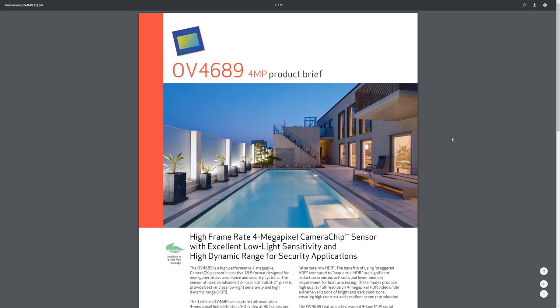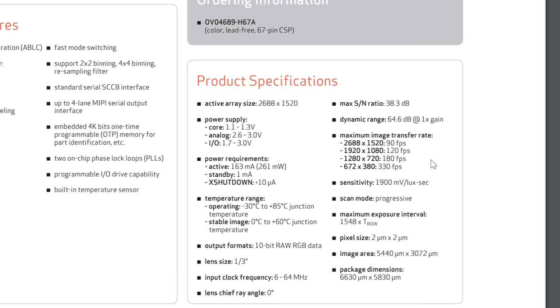OV4689 sensor. And if you go online and look at the processor specs, first of all, it's really not capable of handling decent frame rates at true 4K. So that's already kind of a limitation, although that's not the deal breaker here. The deal breaker is the OmniVision sensor. If you look at the specs on that sensor, it can technically only handle up to 2688 by 1520 at 90 frames per second. This is a limitation of the sensor itself.